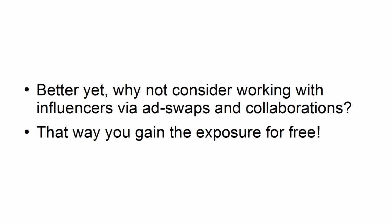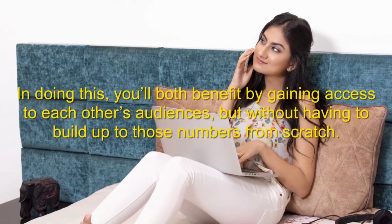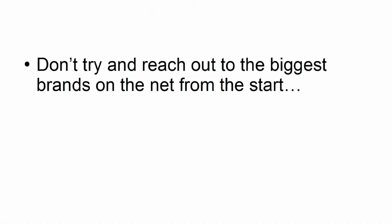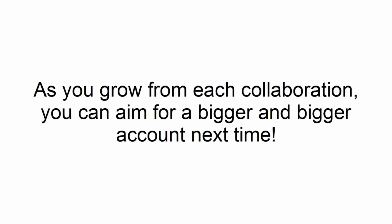That way you gain the exposure for free. Reach out to another creator in your niche and offer to make a joint post, or to give them a shout out in exchange for them doing the same. In doing this, you'll both benefit from gaining access to each other's audiences, but without having to build up those numbers from scratch. Don't try and reach out to the biggest brands on the net from the start. Most of them won't respond to you. Instead, start with a channel that is a similar size to yours. As you grow from each collaboration, you can aim for a bigger and bigger account next time.